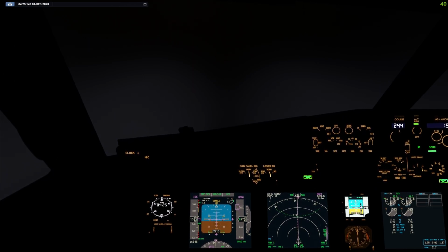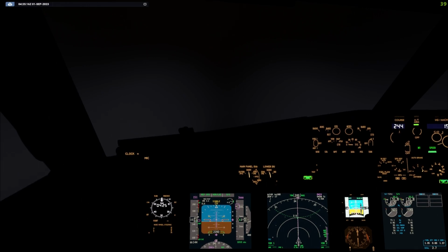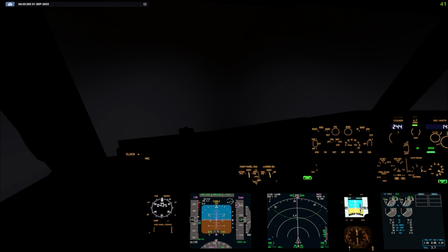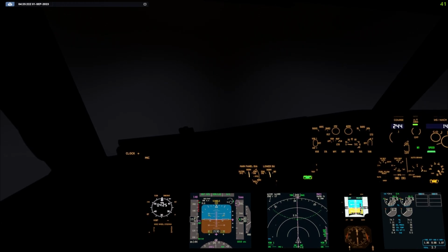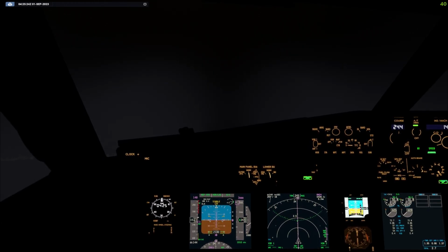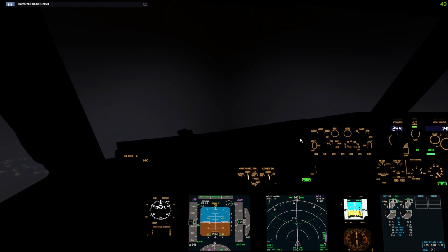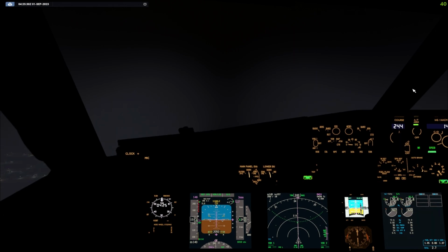Landing checklist to flaps. Start switches. Continuous. Recall. Checked. Speed brake. Armed. Green light. Landing gear. Down, 3 green. Auto brake. 3. Set. Holding at flaps.